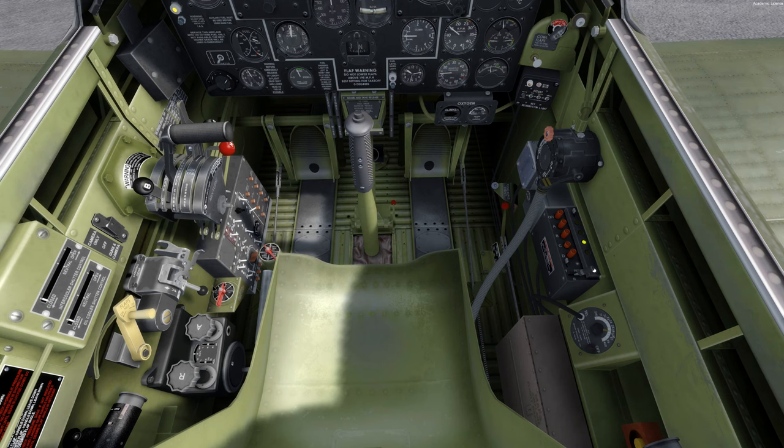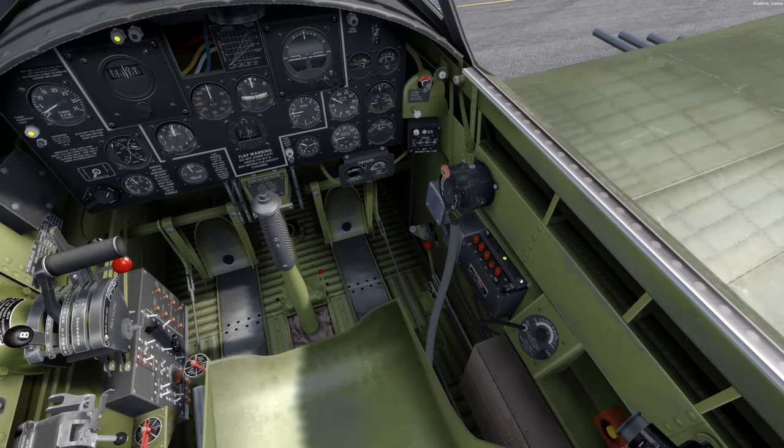All right. Monitoring our temps. Our manifold pressure is fine. Our hydraulic pressure is in the green. Our suction is good. You can see our artificial horizon has settled down because there's now a vacuum powering it.